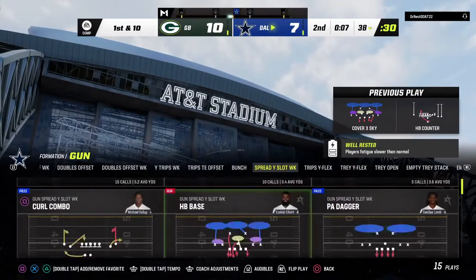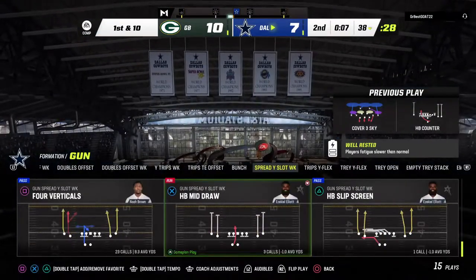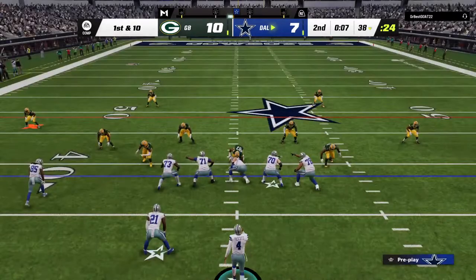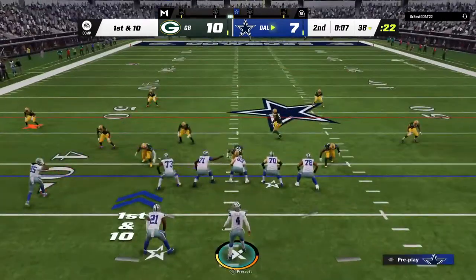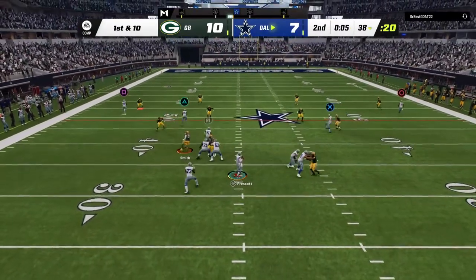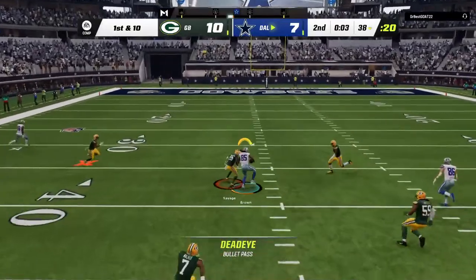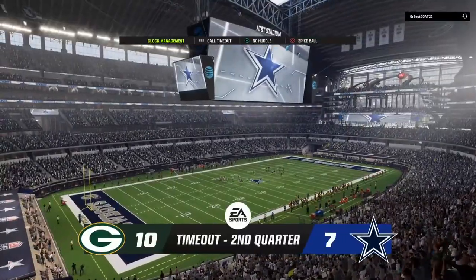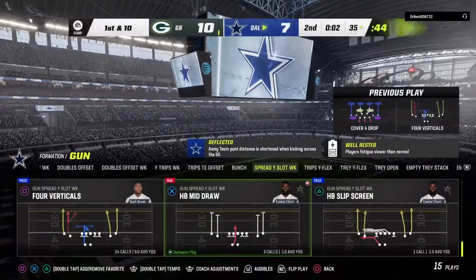Yeah, I think that any defense would say, look, we can't let him get to the second level, because sometimes he'll break off the big run on his own, but oftentimes you get additional blocking at the second level, which gets you deeper into the secondary. Prescott looks to throw on first. Open man is Noah Brown, and we're going to get a timeout with 2 seconds remaining in the second quarter.